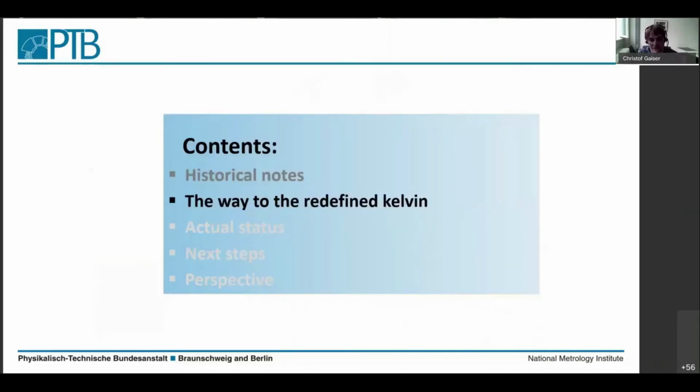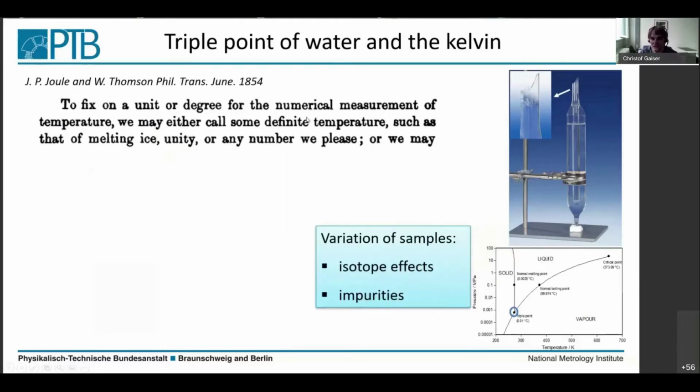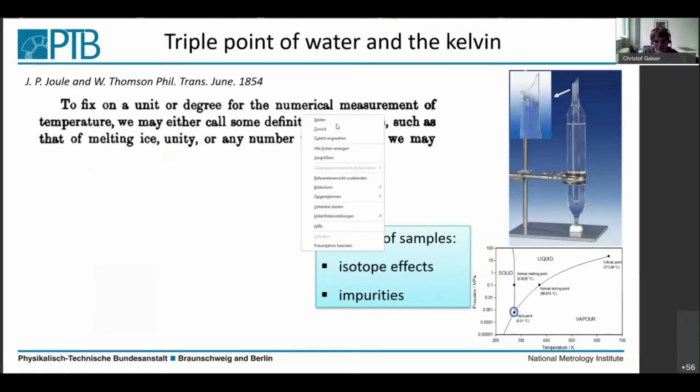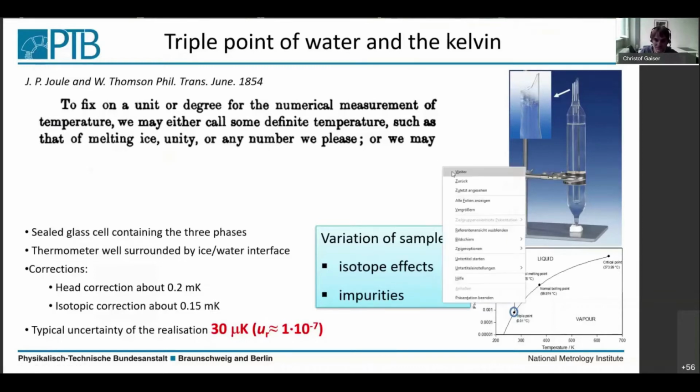Now a few words about the way to the actual definition. The former definition, we all know, is via the triple point of water. This was an idea from Thomson, later Lord Kelvin, in 1854. Together with Joule, he worked on the Joule-Thomson effect, and they stated in their work that it is possible to fix the temperature unit by simply fixing one point, and he mentioned the ice point. We all know that in the end we chose the triple point of water. If you know the isotopic composition and something about the impurity content, we have typical uncertainties in the realization of this fixed point on a level of 30 microkelvin, relative 1 times 10 to the minus 7. This is incredible, and this is the reason why this definition lasted so long.